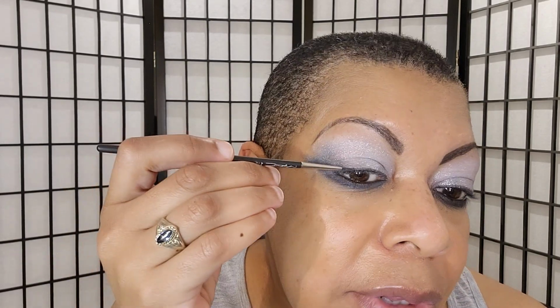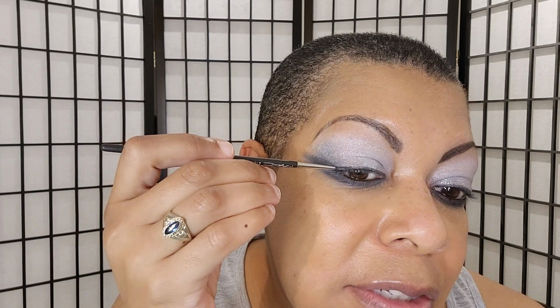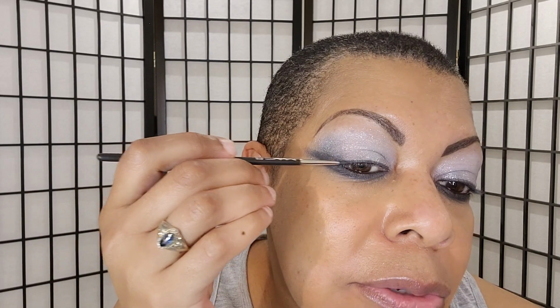I am really digging this brush, and I just feel like this line is thicker than the other side. I don't know if it is or not. I have to make a point to get close to my lash line, because sometimes I realize I'm not close to the lash line. So I am digging that.